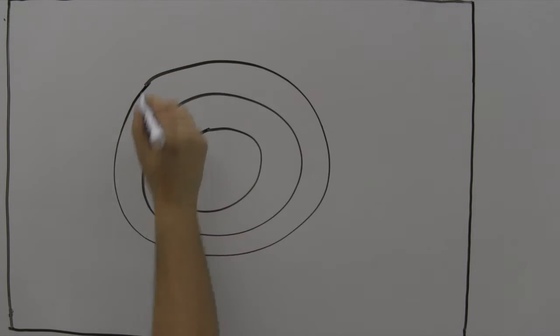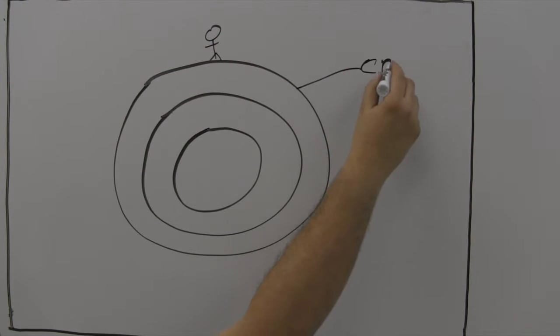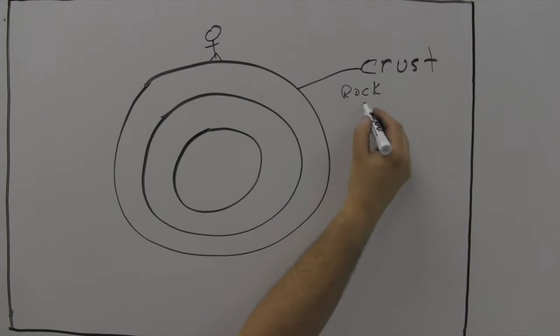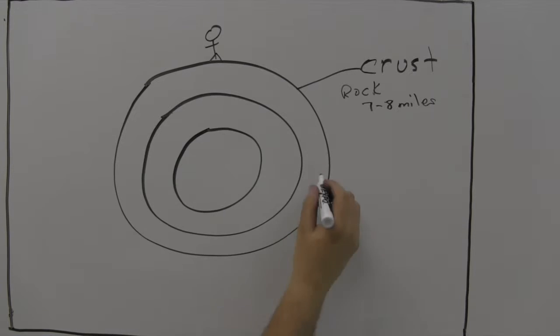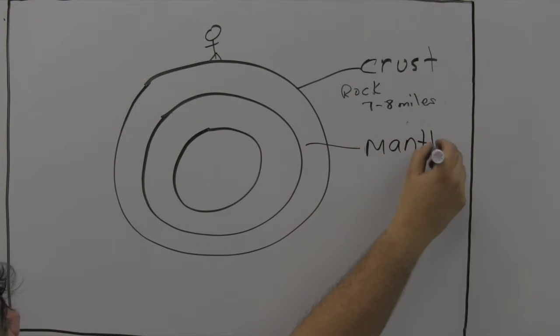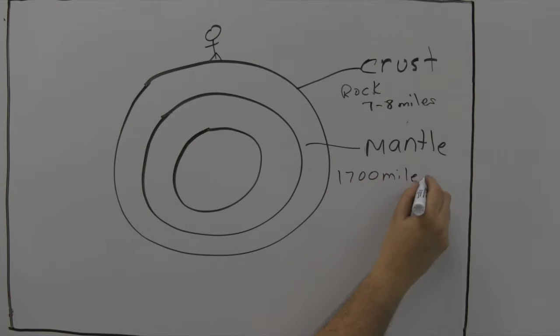The Earth has four major layers, divided by composition and density. Starting from the layer humans live on, we have the crust. It is made of hard, brittle rock with elements that are of light density. This layer is very thin with an average thickness of 7 to 8 miles.